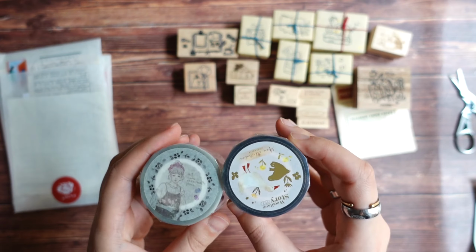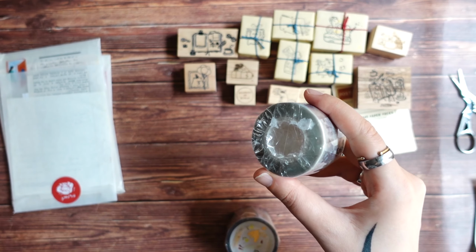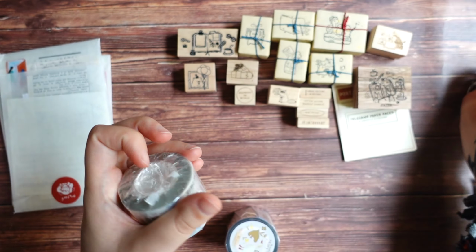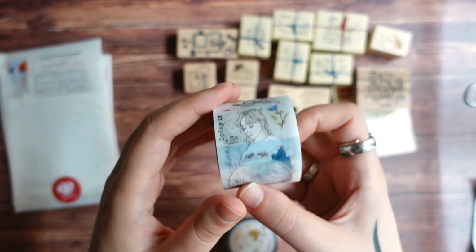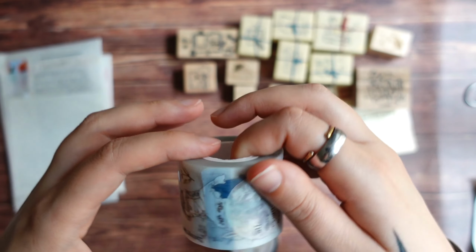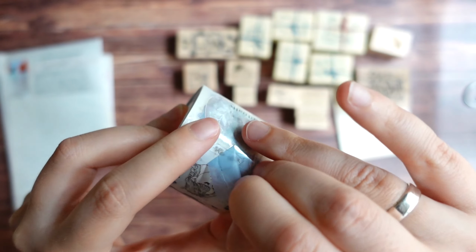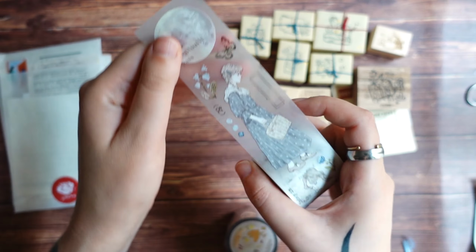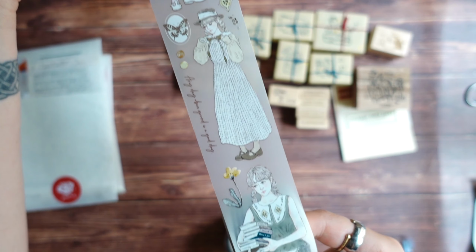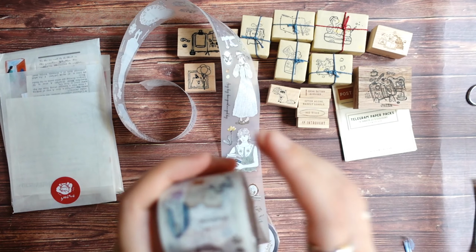Then I also have two PET tapes. One is from Pion, one of her latest designs. I had a sample of this tape, and I wasn't sure if I wanted to order the full roll or not, but in the end I decided to get it because I used that sample really quickly. It was gone in no time. It's really pretty, and I think this will be great mostly for spring and summer, and it's autumn already, so it's a bit late because there are many of these pretty flowery designs with the girls, and it fits more to spring, but it's okay, I can use it next year.